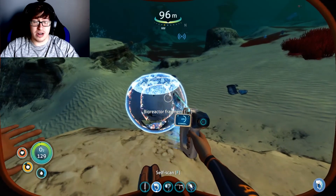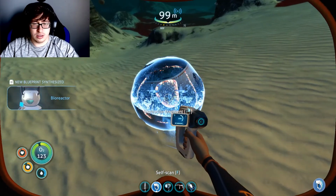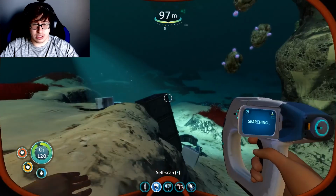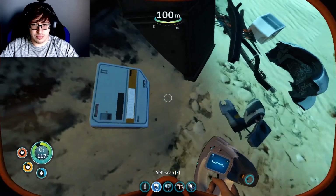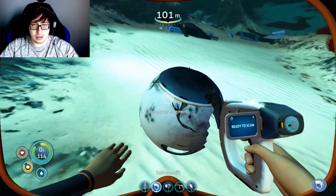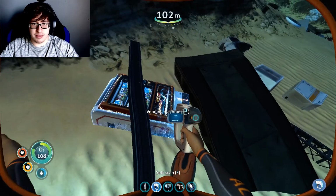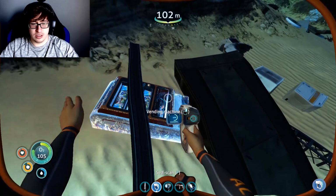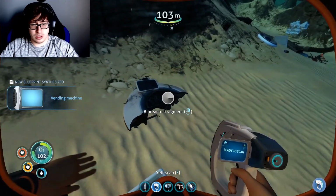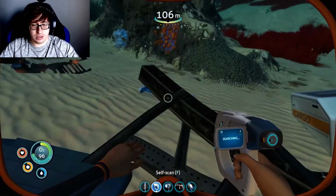Bioreactor fragment. I have not got that, so I definitely... Oh, I got it. Okay, so I got the bioreactor. That's a good thing, right? Bioreactor, I already got that. Got it. Vending machine? Oh, I definitely need a vending machine. Vending machine, bioreactor. I think this one's going to be mostly the bioreactor.